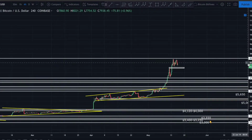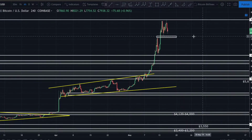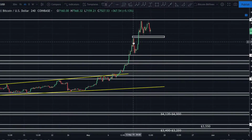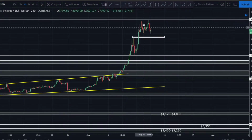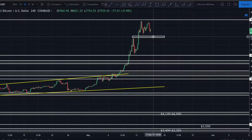Zooming in here to the 4-hour, as I pointed out yesterday, guys, we have this area right here at approximately 7,500, 7,600. That was not a major area, but it was an area of resistance on this overall structure here. That was resistance, came up, and then of course, what was resistance started acting as support, textbook, and that was bullish.